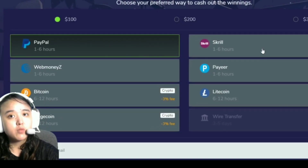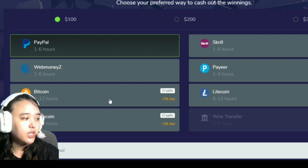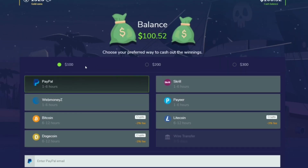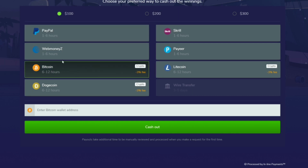Once you reach the minimum payout of $100, you can withdraw via Bitcoin or choose any payment method available. As you can see guys, here's an example of my withdrawal in Piratecash. So all you have to do is click balance. Then as you can see here, I reached the minimum withdrawal. Then I want to withdraw it via Bitcoin. So you can choose any payment method you want, but I choose Bitcoin. Then I paste my withdrawal address here, or Bitcoin address. Then I will click this cash out, or tap cash out.